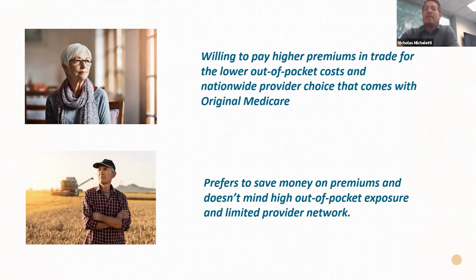Each consumer is going to have a different opinion in terms of risk tolerance and maybe the amount of funds that they've got in savings where they could come out of pocket with a Medicare Advantage plan. So there's really just no one size fits all approach. And that's why I like to present this slide to the agents when I'm usually in person giving presentations, because it's just a different type of mindset. So you've got the woman above here. She's willing to pay higher premiums in trade for lower out-of-pocket costs and nationwide provider choice that comes with original Medicare. So I typically turn to the audience and say, what is she an ideal client for?